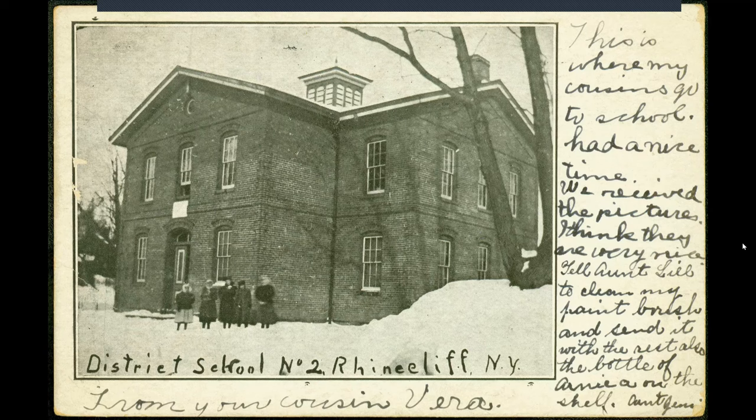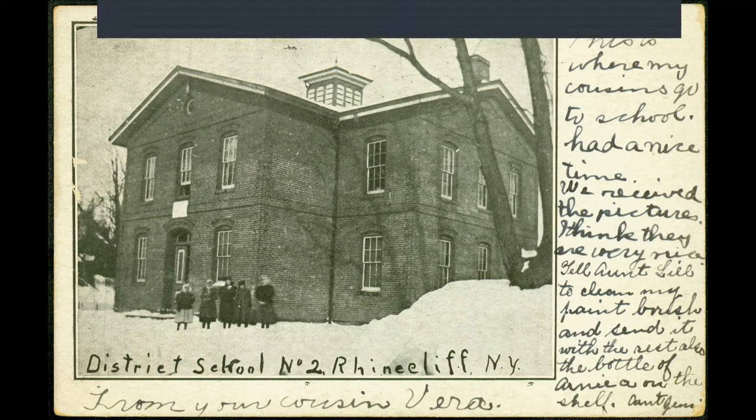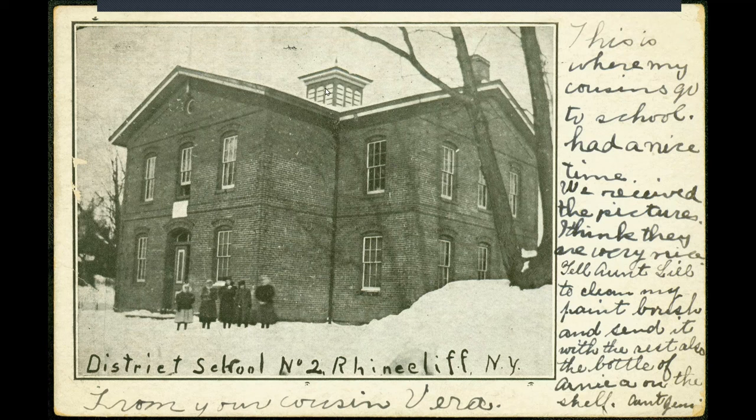Here's a picture. Mike Frazier had to tell me what this was. A school in 1900 in Rhinecliff. And I did not know that there was a school. And this building is still in use today because this and this are mirrored on the other side. And these four wings are condos.